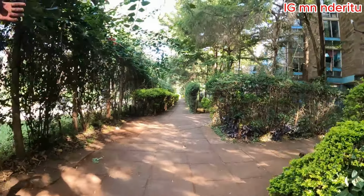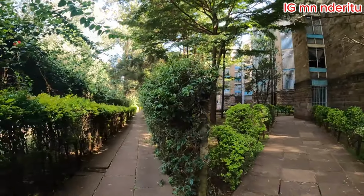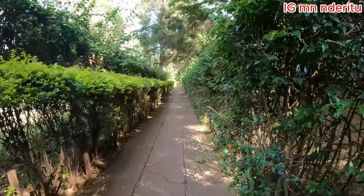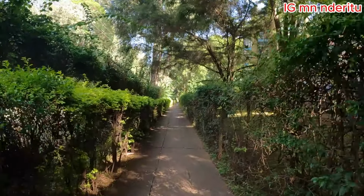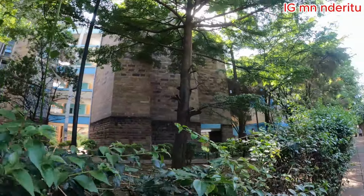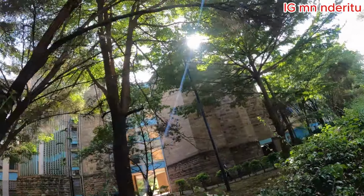So let's go this way. All this area is still hostels. Also hostels. Even these are hostels. All these are just hostels. This company is so big, guys. Wow! Once you are in this place, you can't tell you are in Nairobi. Yeah, because of trees. So all of these are hostels? Yeah, all those are hostels. And for the ladies, we have them on the other side.